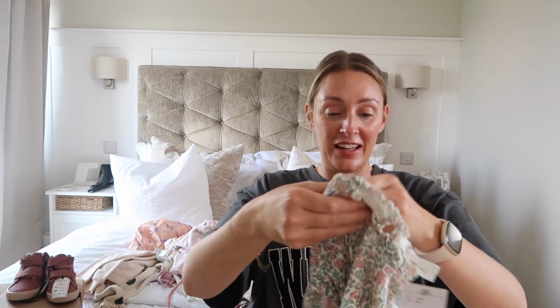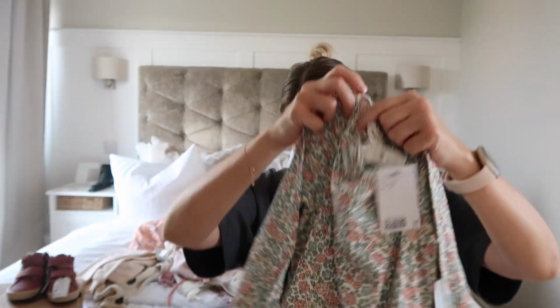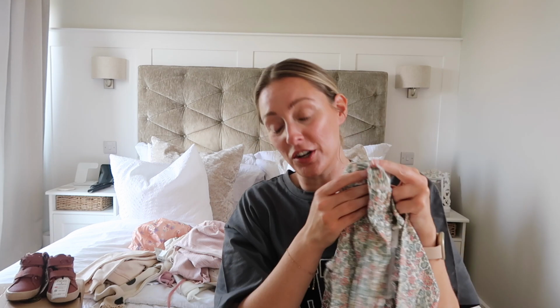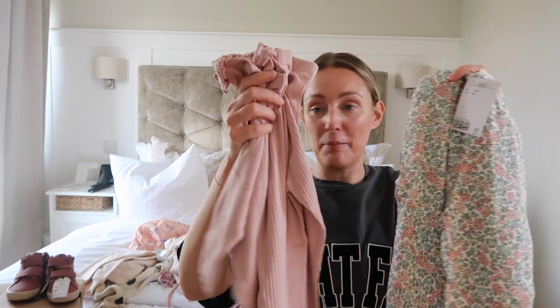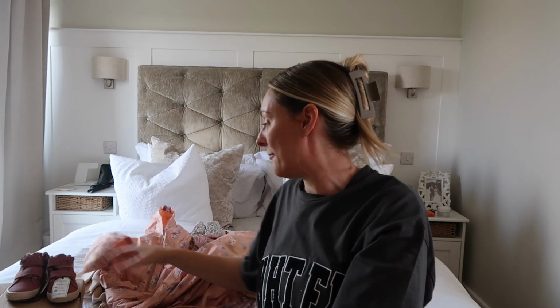And then of course in that same floral print. So you can mix and match it, but I actually like to pair these together, so I will probably just put her in this, and then she can wear a little cardigan over it, and then the pink. So that is everything that we picked up from H&M.